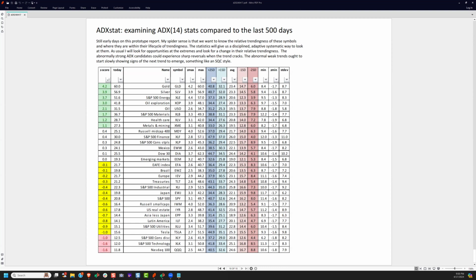You don't often see this. Gold and silver have an ADX of 55 and 60. That's a 4 sigma strength of trend to the upside as gold makes new all-time highs. That's pretty darn remarkable.